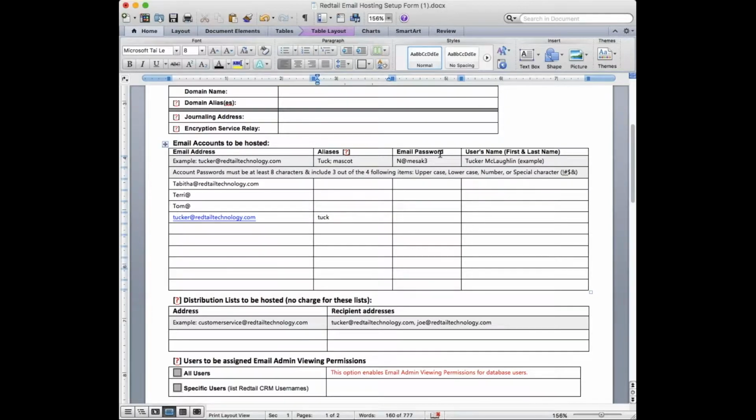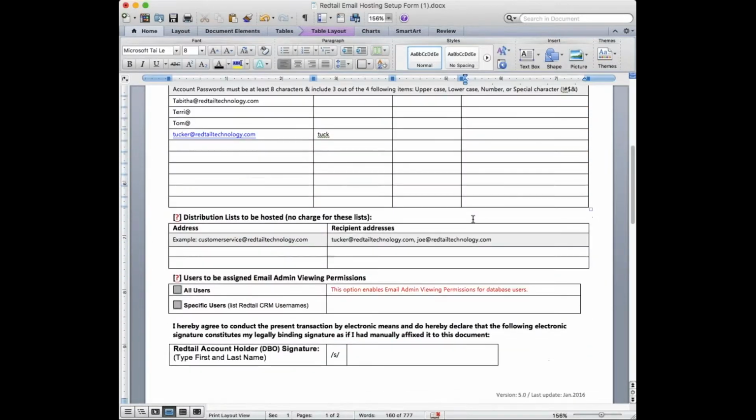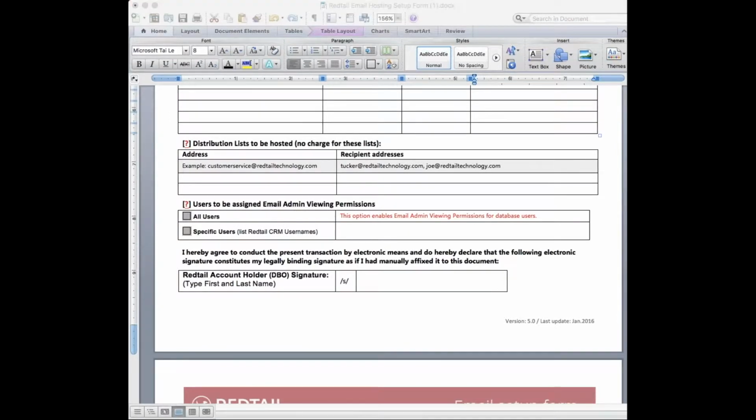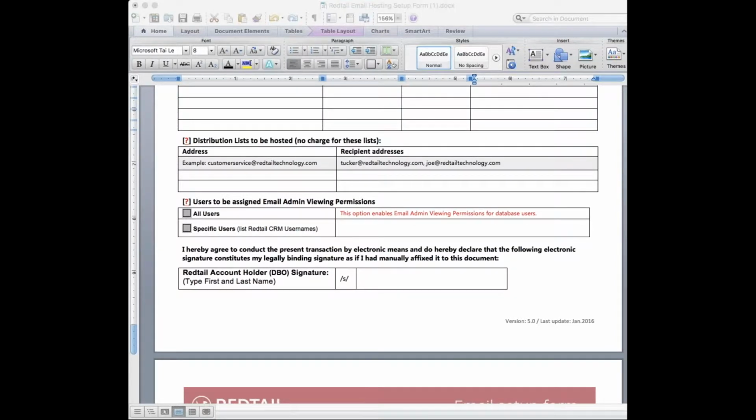And then you can go ahead and set up a temporary password. Make sure that you follow these requirements. And then you could go ahead and put the user's name here. Now, everything else below, you'll notice there is a section here that says distribution list. And sometimes users reply back to a general office mailbox like retire at or sales at. And these emails can be archived for free. They're called distribution lists, and you can put them here and we'll get those taken care of for you.